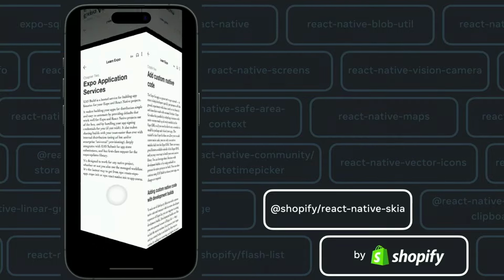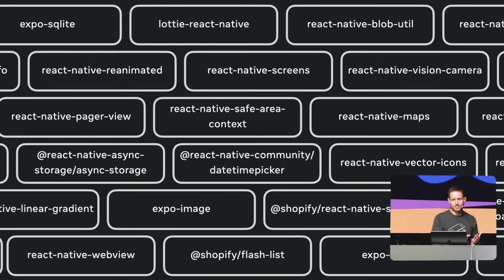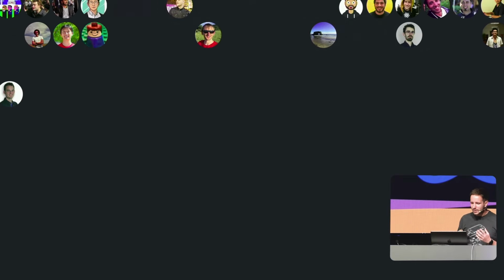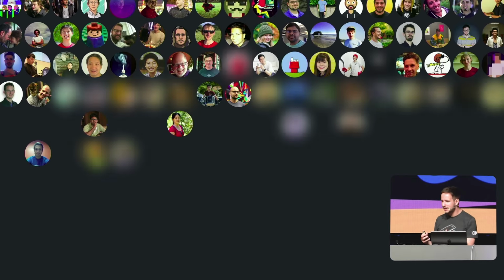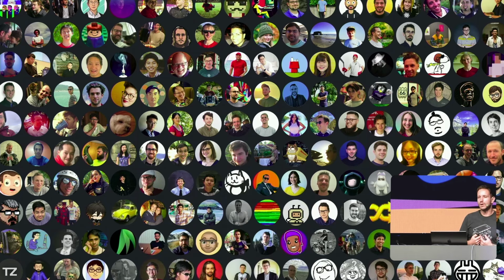And I could go on and on. But really, this is the beauty of the React Native ecosystem. It's the community. It's the libraries that are part of it. And it's the people that are part of it. I'm always so amazed to see how community-driven React Native is. And I personally believe we would not be where we are today without the help of all of you. So thank you very much.